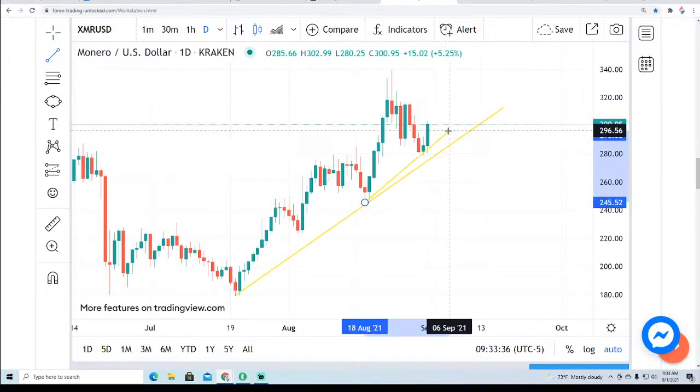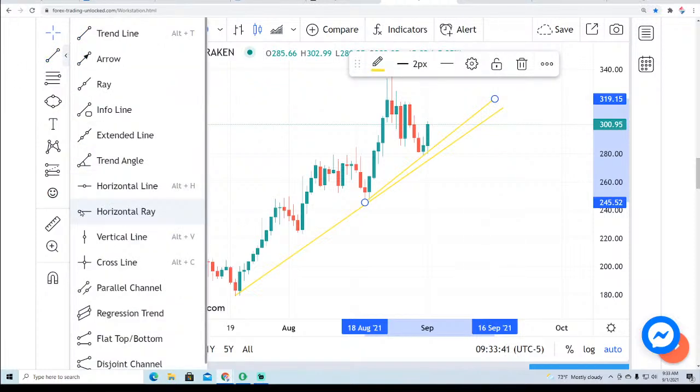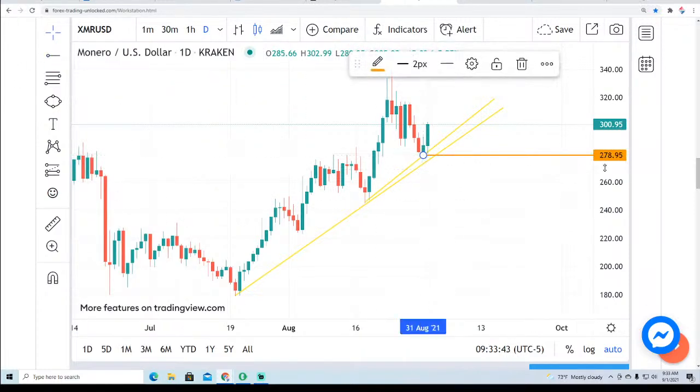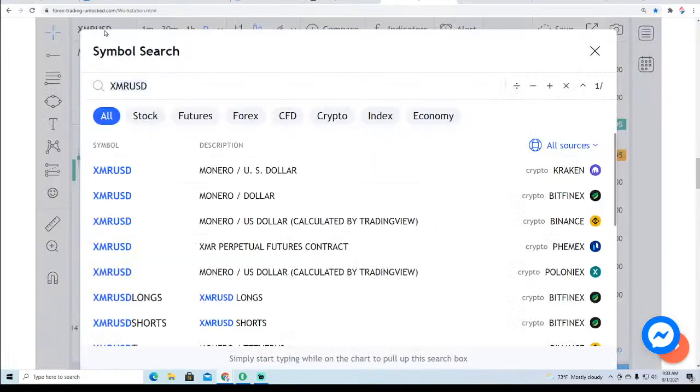But if this is a head and shoulders forming here, I would be very cautious if Monero gets below 278 again. So this will be a good selling area right here, where I would expect a slide that gets it back down to this 240 to 220 area before you get another bounce again.